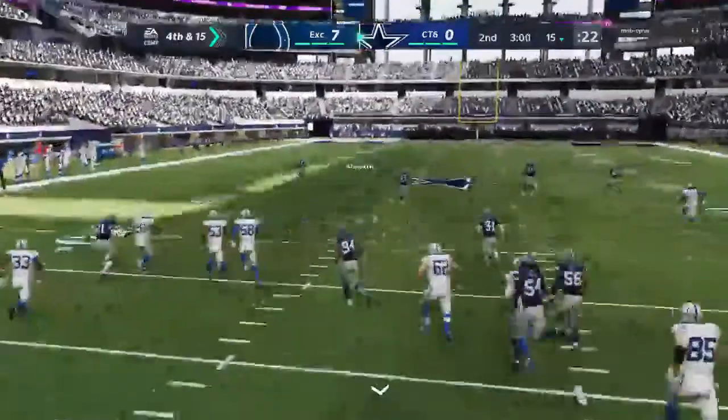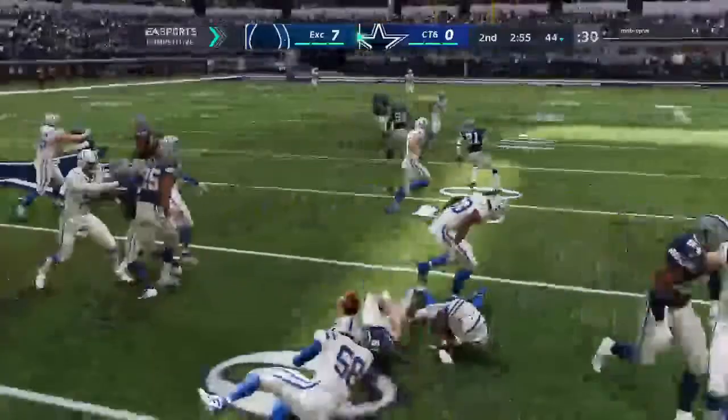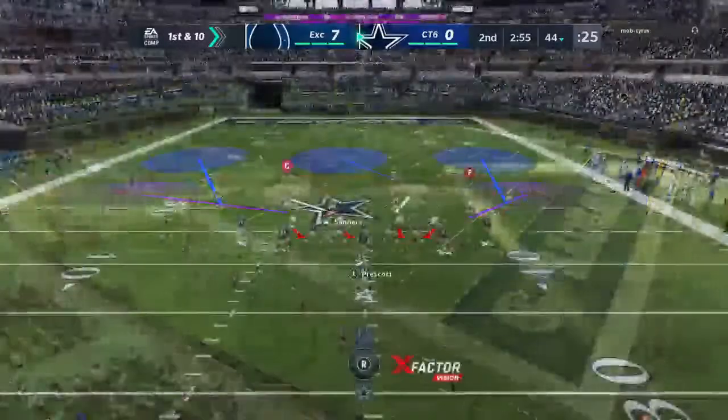On is the punt team now as this one's sent away. Fielded at the 33. Nice punt, but good work on the return to get back 11 yards. And the Cowboys will take over the football with a 1st and 10.